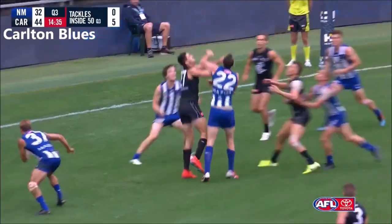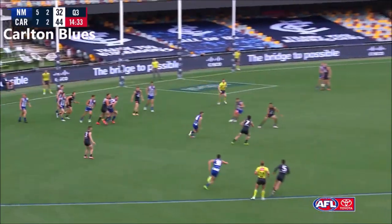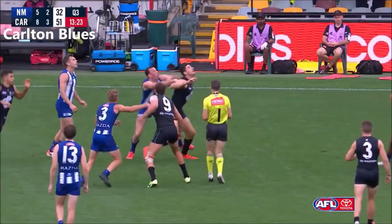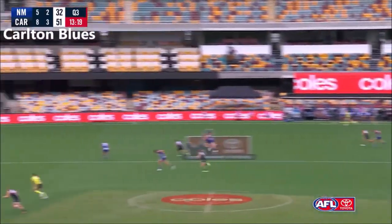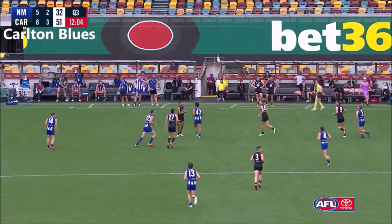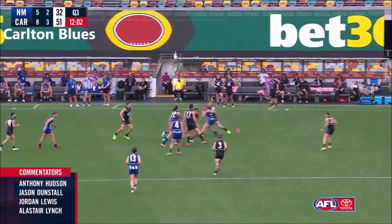Dug in well. Forgotten the easy kick to the lead up, though, at times. God, it's just on, isn't it? Whether Carlton can have their way in that manner. Pittonet gets it down and goes a second time. Martin up around the footy. The problem is it also discourages you from playing quick like that again when you're not getting the reward.